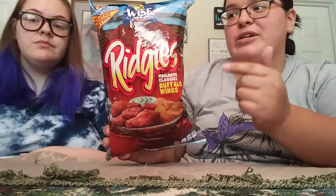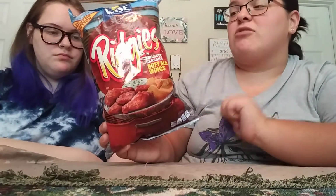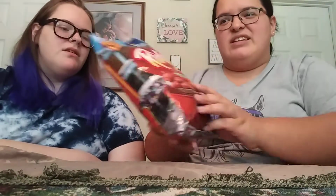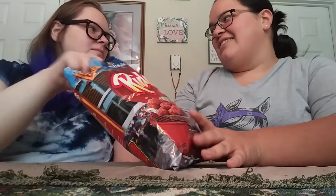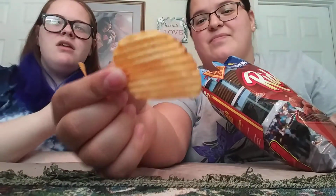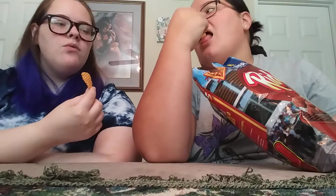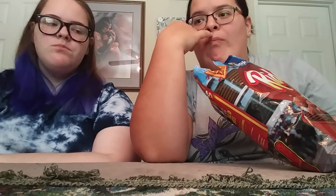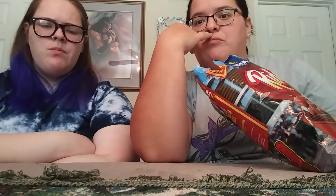Next up, we have Riggi's Buffalo Wing Flavored Potato Chips by Wise. It's pretty much just buffalo flavored Ruffles. Just tailgate classics. I don't get this. I feel like this isn't a good combination. It smells very acidic. Wow. Yeah, it smells like salt and vinegar Lay's. If you're going to go to a tailgate, people want wings and chips. They don't want it together. No.